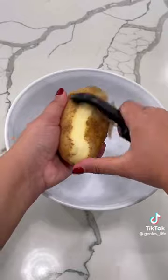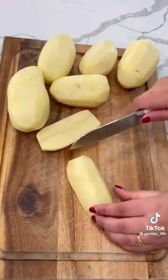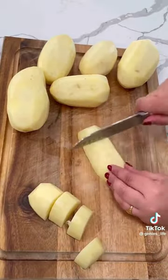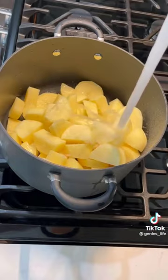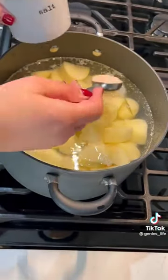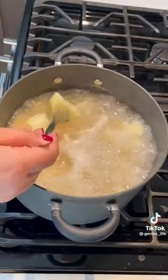She's gonna kill me when she sees this, but I make mine by peeling some russet potatoes and then I slice them into chunks. I add the potatoes to a large pot and cover them with cold water. When you're boiling potatoes, you always want to start with cold water. Add in a tablespoon of salt, then bring them to a boil and boil them until they are fork tender.